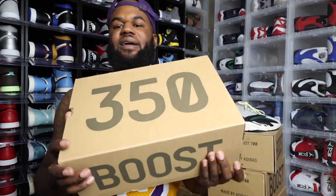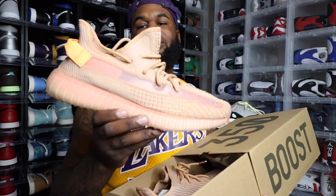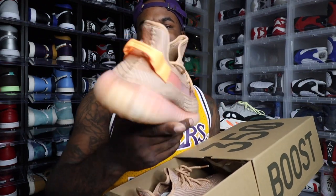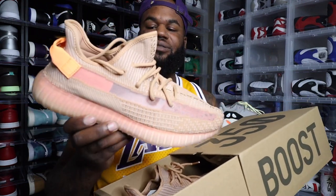That's right here, we have the Clays. And if y'all know anything, these were a regional release. Y'all check it out right there. I have actually not worn these either. This is kind of an orangey tangerine look. As you look at that pull tab, it has an orange pull tab on the back. But this shoe right here, definitely fall vibe.